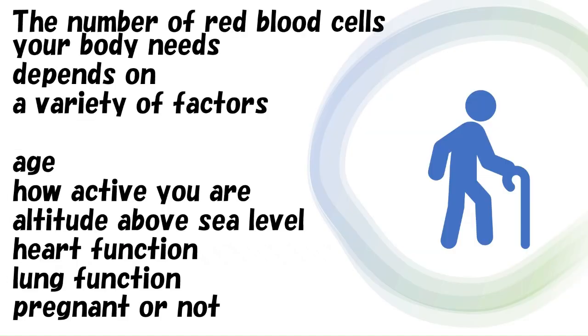So, anemia is usually defined by hemoglobin levels, but honestly, the amount of oxygen each person needs is totally different. How many red blood cells you actually need to get enough oxygen depends on all kinds of things, like your age, how active you are, where you live, especially if it's high up in the mountains, how well your heart and lungs work, and even whether you're pregnant. And just because your hemoglobin levels are on the lower side doesn't always mean you don't have enough red blood cells to do the job.